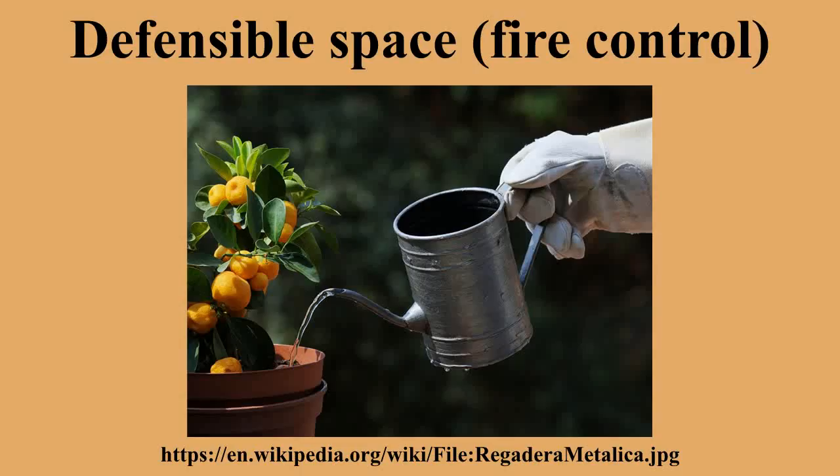Defensible space, in the context of fire control, is the natural and landscaped area around a structure that has been maintained and designed to reduce fire danger, sometimes called firescaping. Defensible space is also used in the context of wildfires, especially in the wildland-urban interface. This defensible space reduces the risk that fire will spread from the surroundings to the structure and provides firefighters access in a safer area to defend it from.